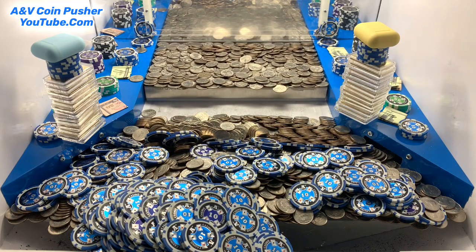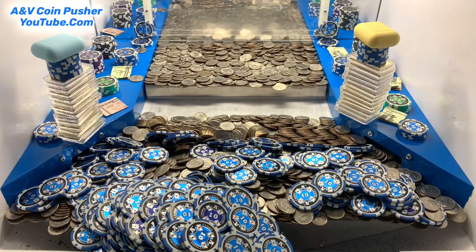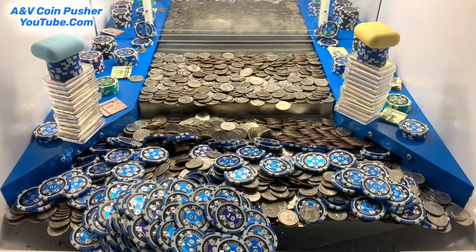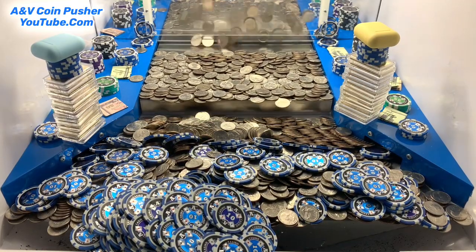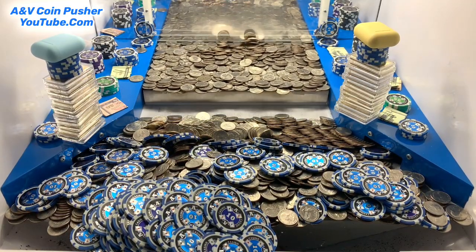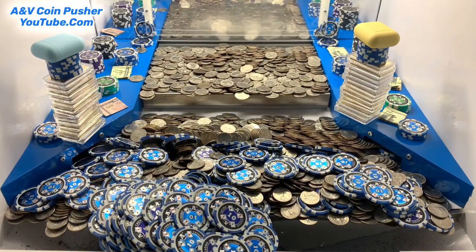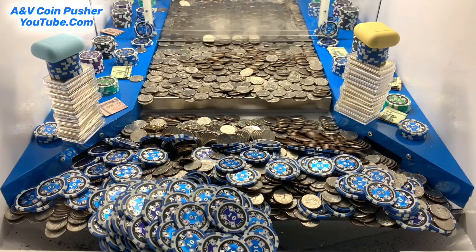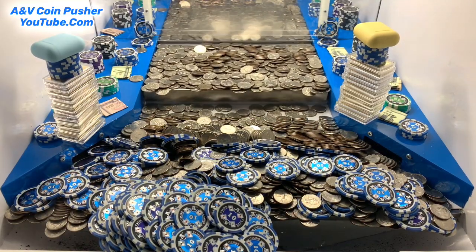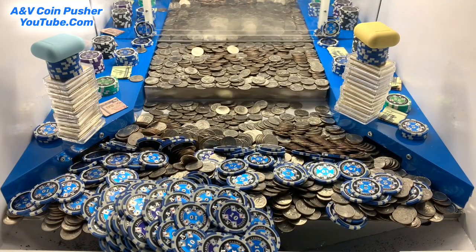Alright, so that was the last of the quarters right there. Let me go collect the quarters and we'll get back to it. Alright, I'm back. So we're doing pretty good on quarters now. Let's keep on going. Try to get all that cleaned out right through there. Most of it's stuck against the glass. Wow, that was a good push right there.